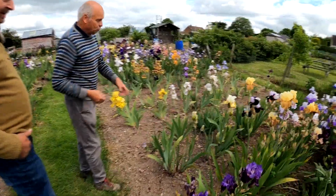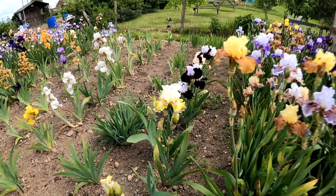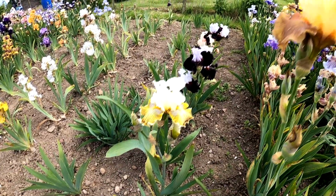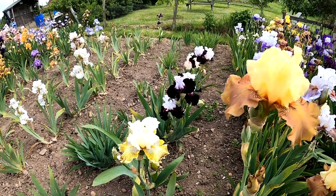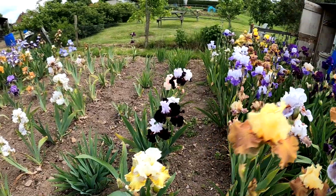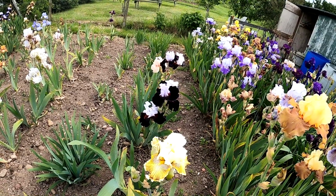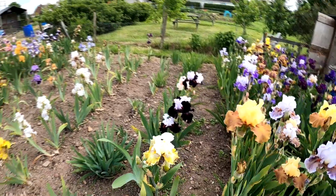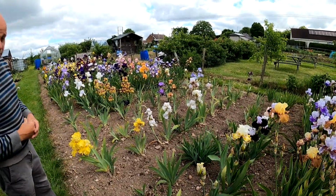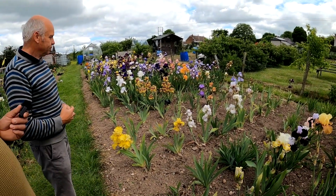Right. This one's called Spring Madness, which I've used for a bit of hybridising. Next one to it is Starring, and the pink in the background is Happenstance. They're quite small plants at the moment because they've only recently been planted out. So do you divide these every year? We divide them every 3 to 5 years. And that keeps the flowering going.